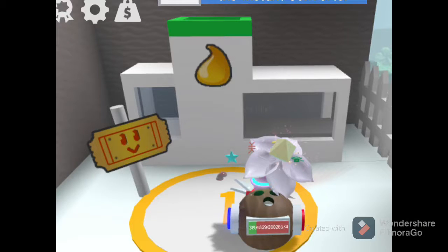So if you play Bee Swarm, you probably know what an instant converter is. You can see it right now on the screen, one of these machines with the little honey droplet on it. Costs 1 ticket to use, you know? Well, how does it work? How do you use this thing? We know it instantly converts all your pollen to honey for 1 ticket, but how?